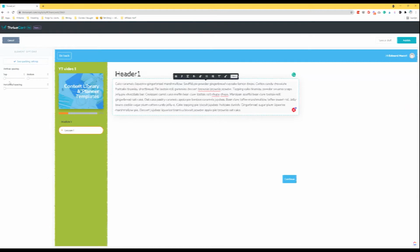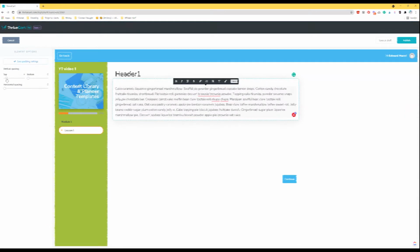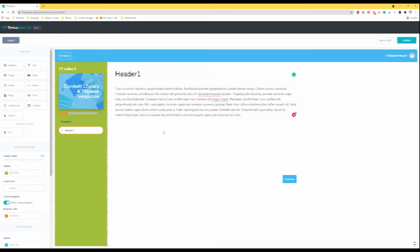So maybe we want to add a little bit of spacing on the top before the header. I think, by the way, that because I copied the text, it's showing a bit of gray. But normally, if you would type it, there shouldn't be any problem. That was just because I was editing it, because now it's gone.